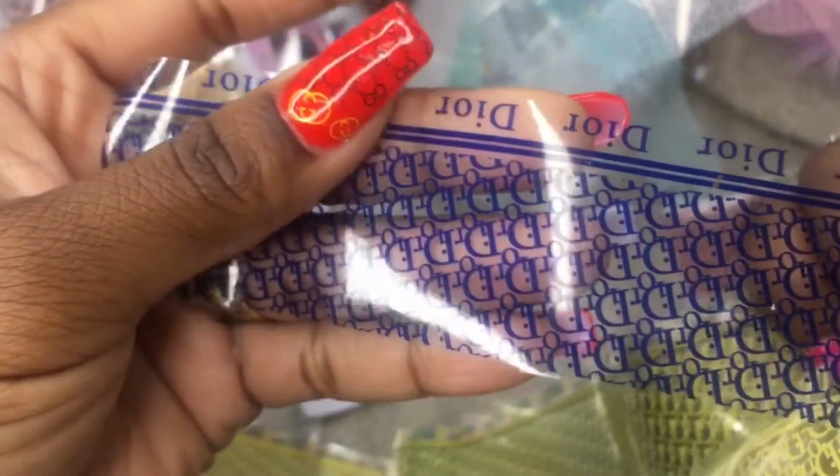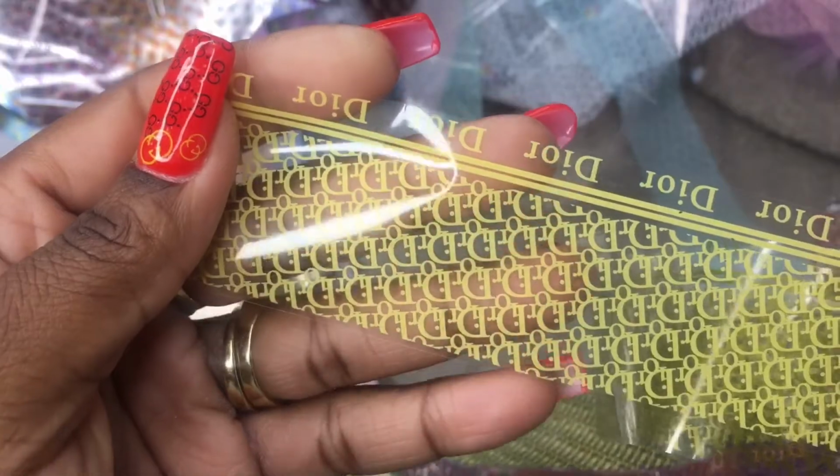You get it in this really pretty, I know I got them upside down, y'all, I'm sorry, this really pretty dark blue. And you get it in this like a mustard yellow. I know it looks very bright on camera. And then you get it in like this kind of like gold, shimmery gold.